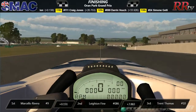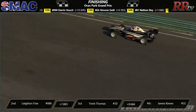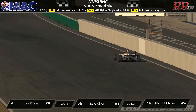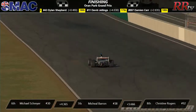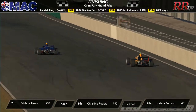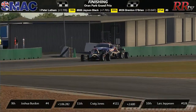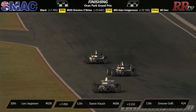And congratulations to Marcelo Rivera from Evolution Racing Australia, taking out tonight's race. In third position, Trent Thomas, and closely followed by James Keane. Dave Oliver will come home in fifth position with his teammate Michael Schreier in sixth. Michael Barron will finish in seventh position tonight, and Christine Rogers will come in 8th. 9th, Josh Burden in the Sim Racer Star Mazda. 10th is Lars Jepperson. Craig Jones is 11th position. Darren Vouch will finish in 12th position tonight.